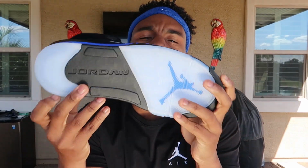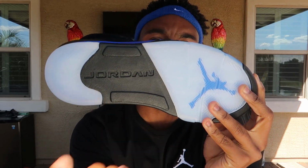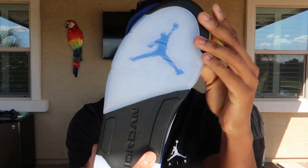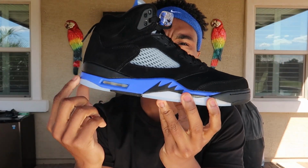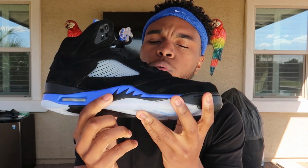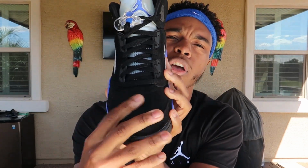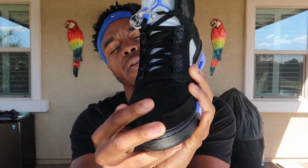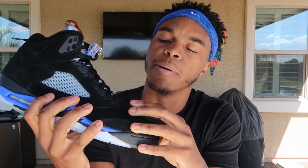So starting at the outsole right here, you do get an icy blue outsole. You have Jordan right in the middle right there. Then you do have your Jumpman in the racer blue. Coming up on the midsole, you get hit with that racer blue midsole with that black World War II fighter jet inspired design. As you come up to the toe box right here, you do have a nice nubuck, as you can feel. Very nice. Let me get an actual test for you. It's good quality, I like it. It's not insane quality, but it's decent.